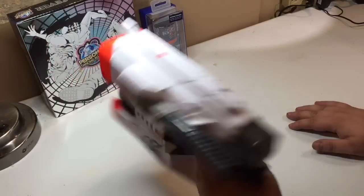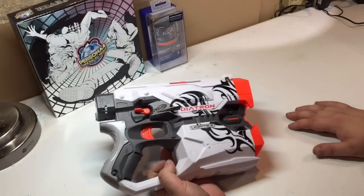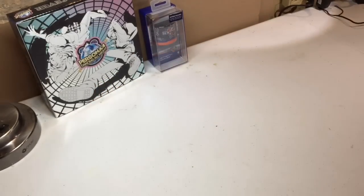and you're going to get hit, and I love sniping people with this blaster. A very, very fun blaster. If you can ever pick one up, I highly recommend it. I do love the Diatron. And very, very big. You're going to have to make some kind of cardboard holster for this one.